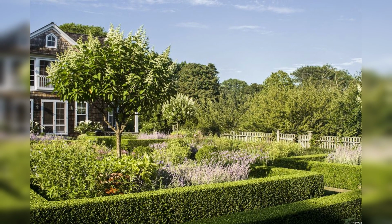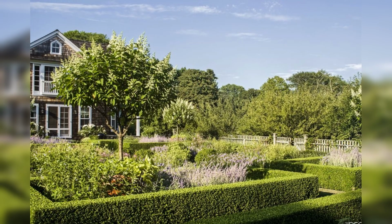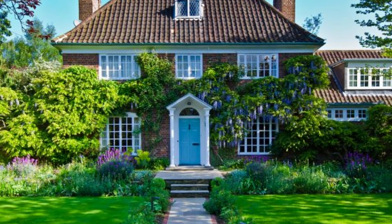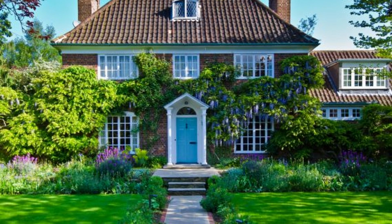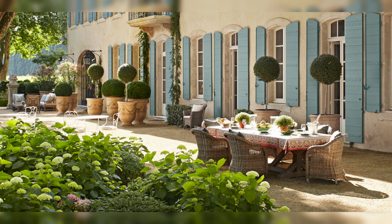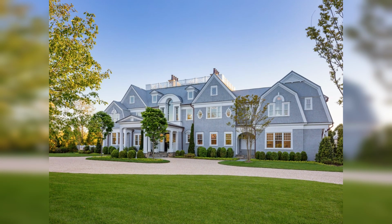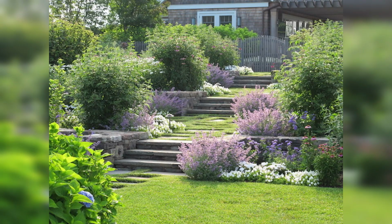Hampton style gardens have developed some recognisable features over time, using many elements of English and French gardens, and combining formal garden concepts with more relaxed cottage garden moments.